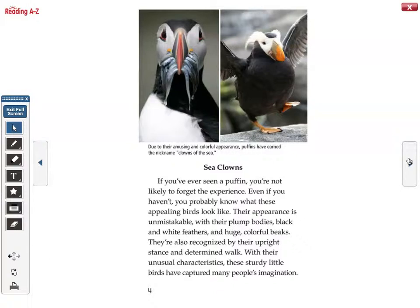Their appearance is unmistakable with their plump bodies, black and white feathers, and huge, colorful beaks. They're also recognized by their upright stance and determined walk. With their unusual characteristics, these sturdy little birds have captured many people's imagination.